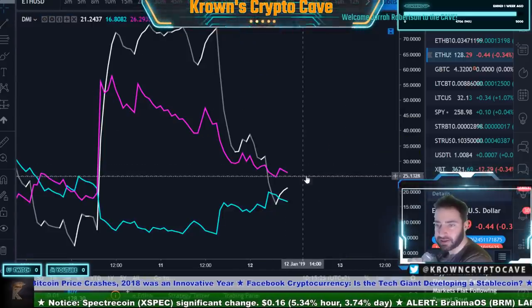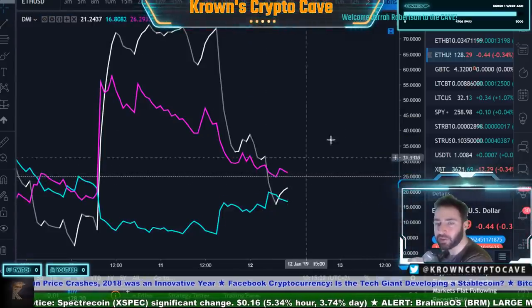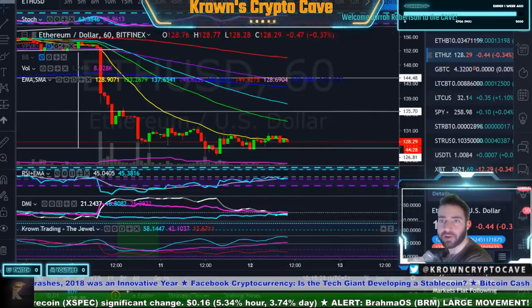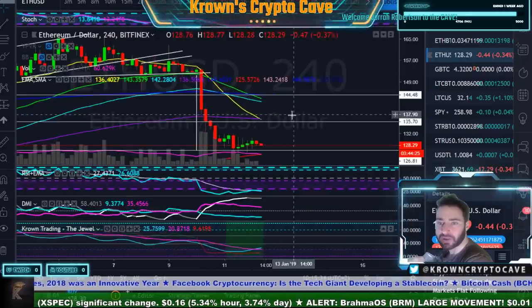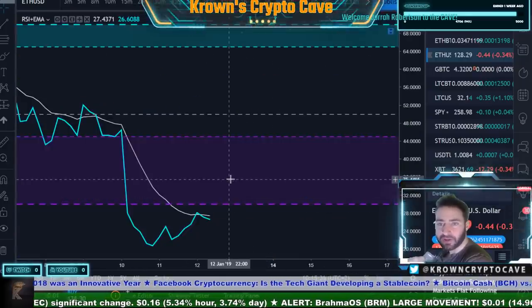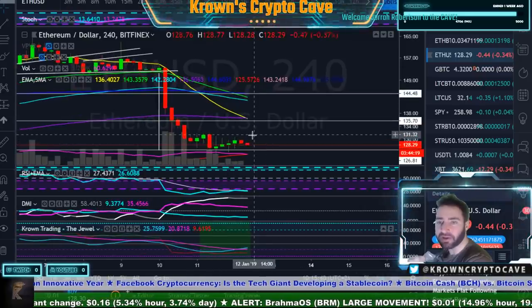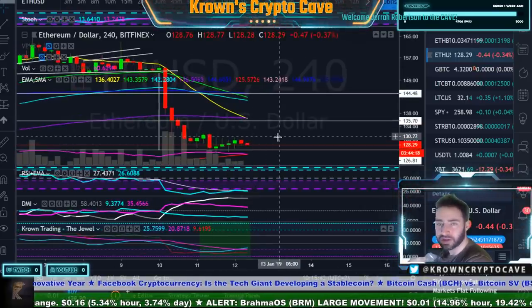ADX DMI not telling you. Well, actually, it could be giving you a signal pretty soon. It is starting to spruce back up. So let's maybe go to a 4-hour. What does the 4-hour say? Yeah, the 4-hour is giving you some hidden bearish divergence as well between this point and this point. Not super strong, but it is worth mentioning.